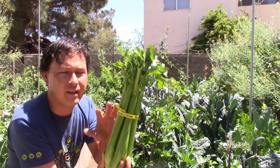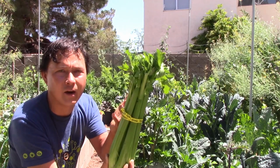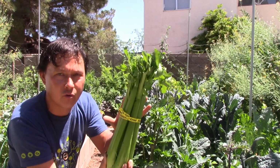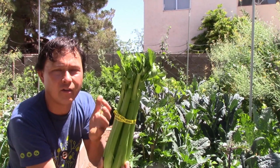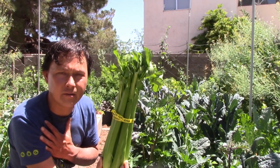And there are many reasons why celery is so beneficial, right? Number one, it's a green vegetable, so it's alkaline forming in the body. Many people eat acid forming diets. The other thing is it has vitamins and minerals, which are great. It also has different phytonutrients, like the bitterness in the leaves, that may be anti-cancer and have all these different disease preventing and health enhancing properties.